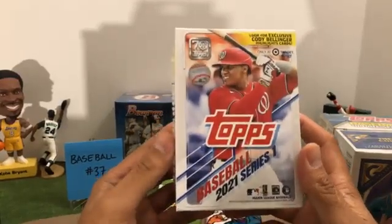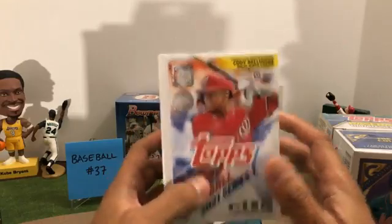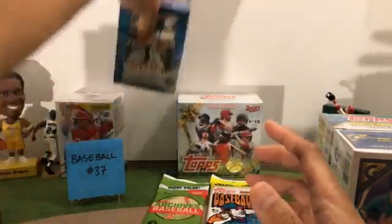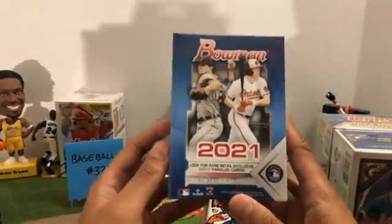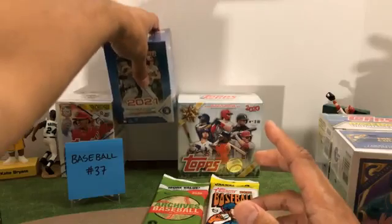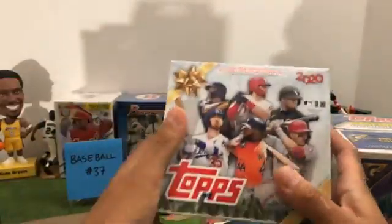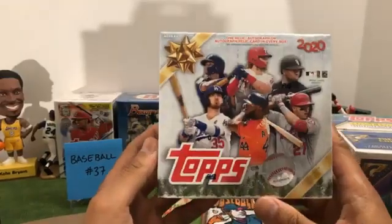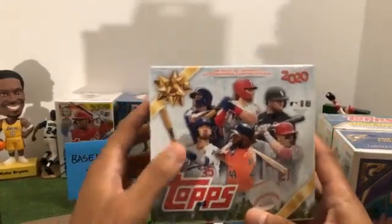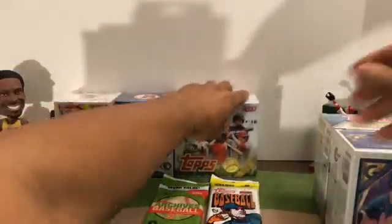2021 Series 1 Topps blaster, 99 cards in here. Look, have some Cody Bellinger highlight cards in there. 2021 Bowman, 72 cards in here. Let's see if we can find some Bowman first or Bowman Chrome first. And then last, a 2020 Topps Holiday Mega. Got one hit in here, either a relic autograph or an autograph relic per box on average.